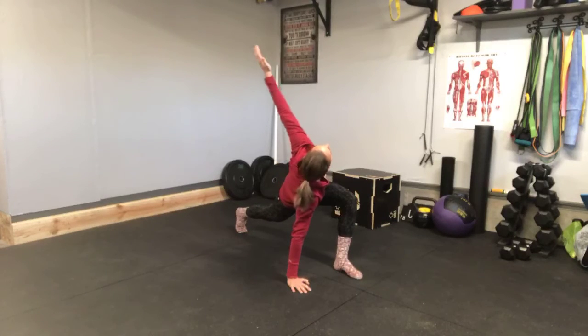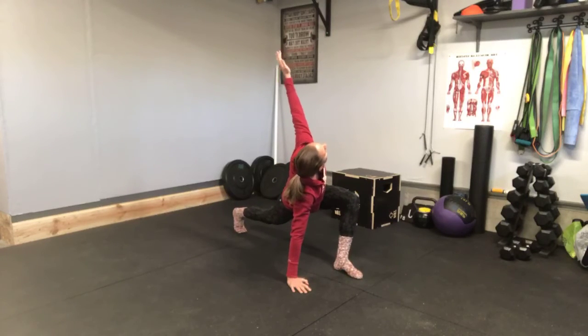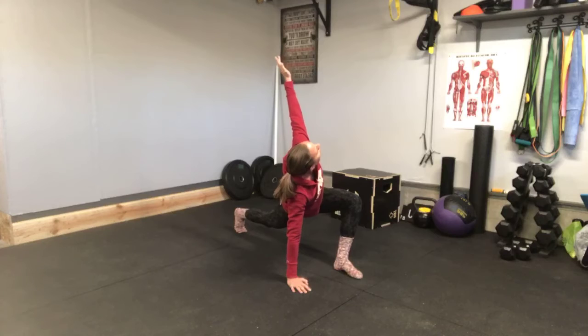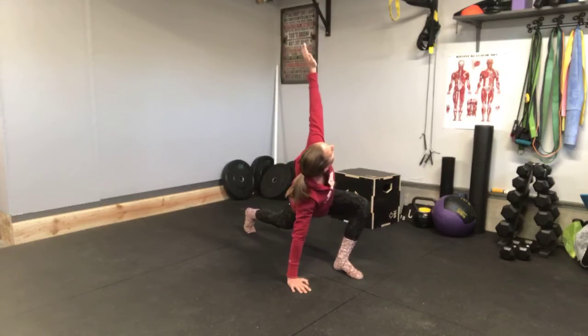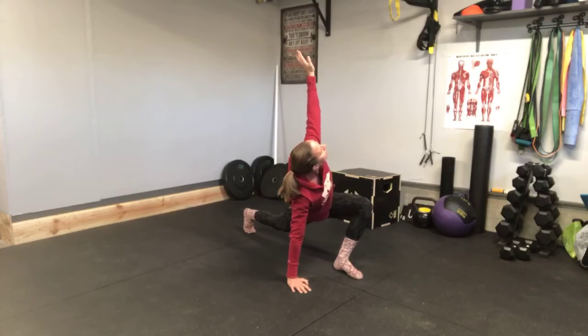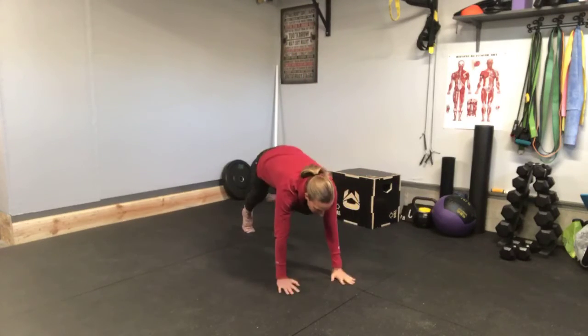Come back up. Back leg nice and straight. You can rock it out if you want. And then back down. We're going to go one more time. Up. Back leg straight. And then back down. Back to plank.